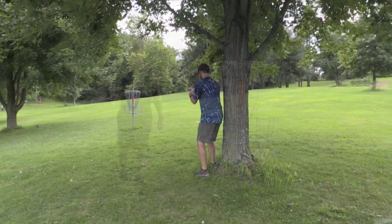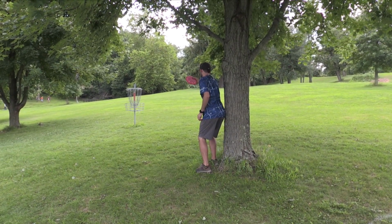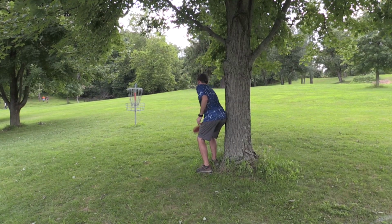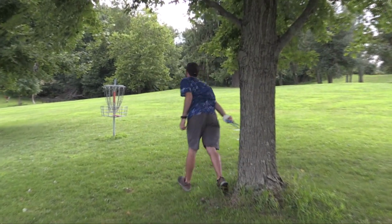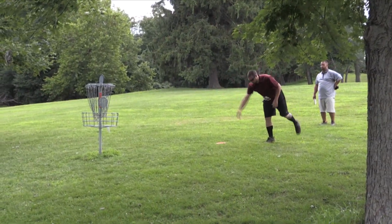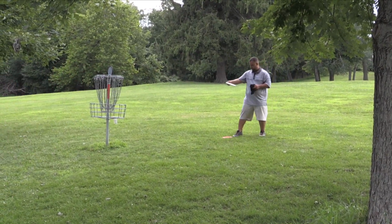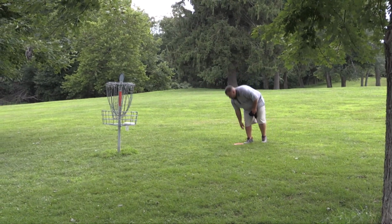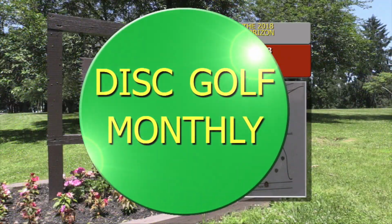And Lou makes the putt, recording his 9th birdie of the round. Dylan had a challenging putt, being right up against that tree. He makes his 10th birdie of the round. Chris with a very short putt. He makes his 8th birdie of the round. So Dylan and Chris are still tied with an 85 apiece. Lou now has a 6-stroke lead over John.